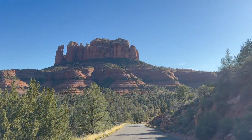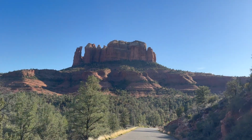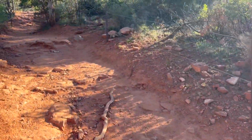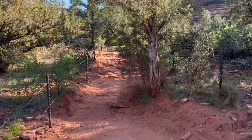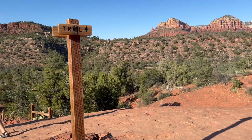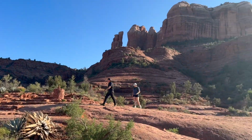So here we go. This is where we are hiking up to the ledge up here, and we're still walking down to the trailhead, but this is Cathedral Rock. This is an extremely populated hike, but from what we hear, everyone's running down to get on the last shuttle, but it's pretty roped off, as you can see. Easy to find trail marker to go up there.